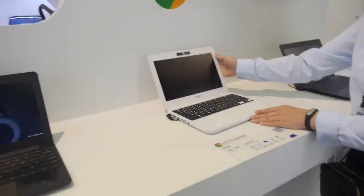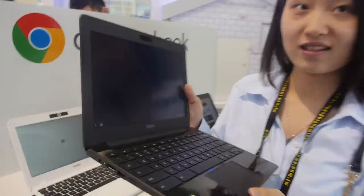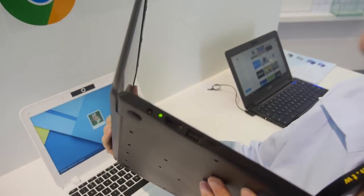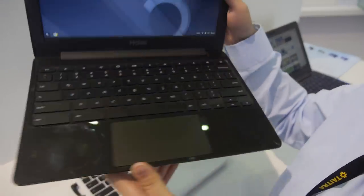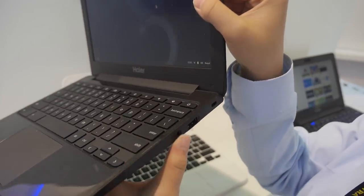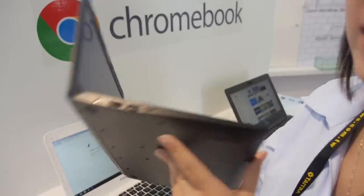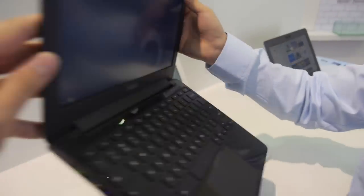So how about this one? What are all the parts, the connectors on the side? You have HDMI? Yes, we have HDMI, and USB. And also we have a microphone and a micro SD slot. All right. And it has a nice design like this.